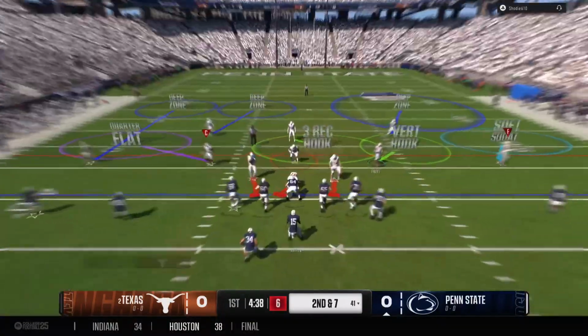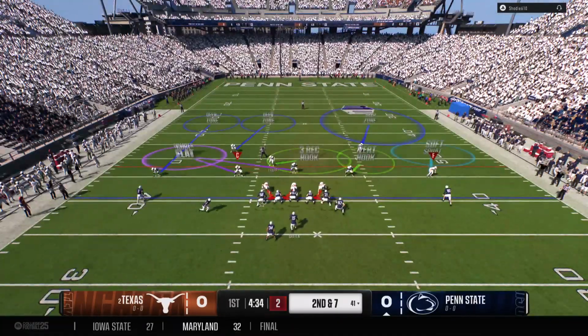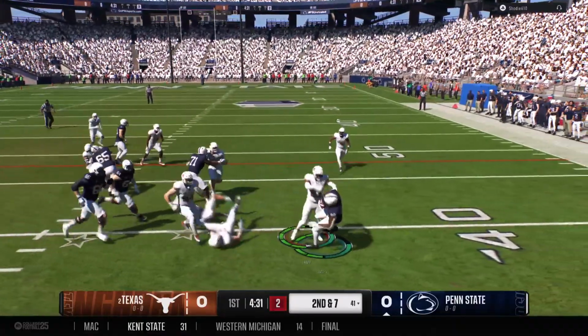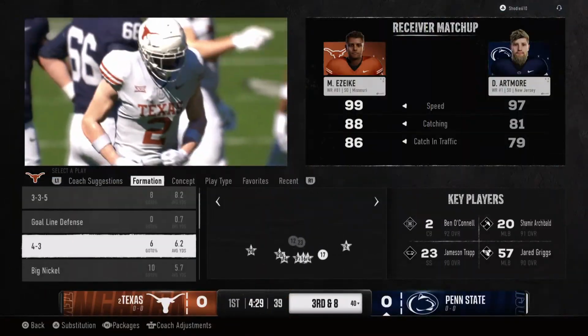Got 3 on first down. It's 2nd and 7. Wide receiver coming across in motion. Quick pass on the jet motion. The defense wouldn't let him loose, and even though it's a completion, they lost yardage.